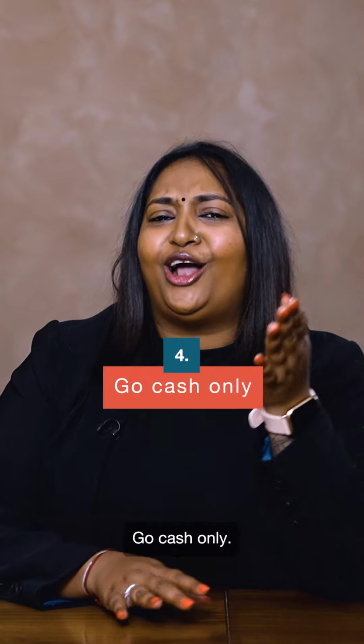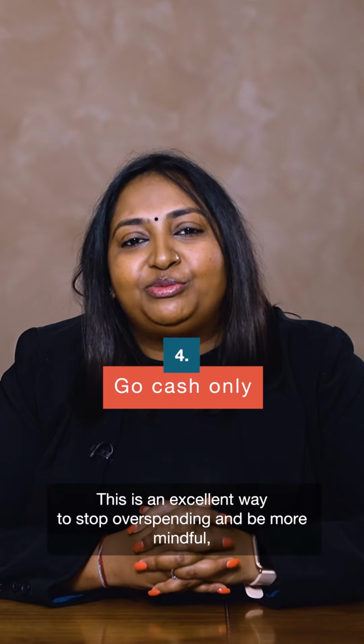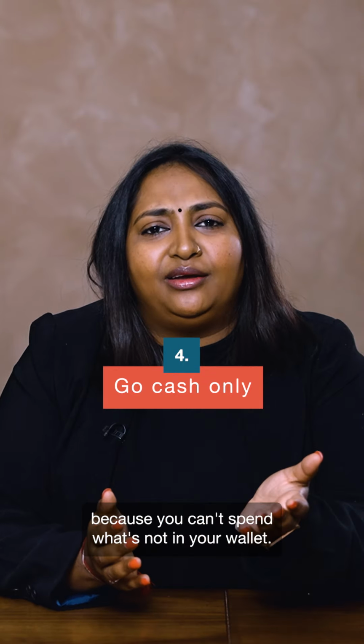Number 4, go cash only. This is an excellent way to stop overspending and be more mindful, because you can't spend what's not in your wallet.